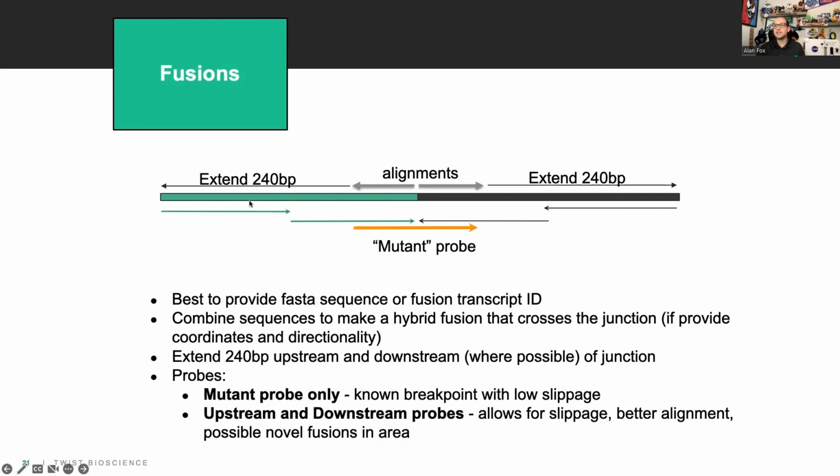We usually extend about 240 base pairs up and downstream, just to be able to add more probes there, to ensure that you're going to be able to pick up this novel fusion or possible novel fusions that could actually span your said known fusion as well. We can make a mutant probe just for the known fusion, or we can, again, add many different probes across this extended region to hopefully capture any novel fusions that could occur.